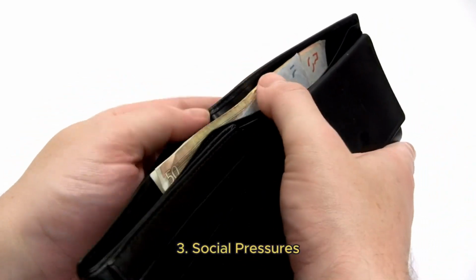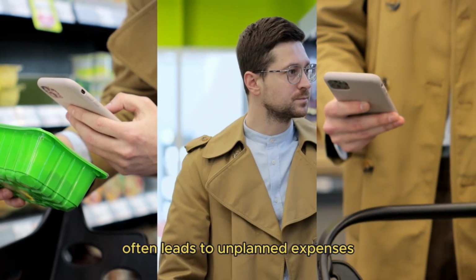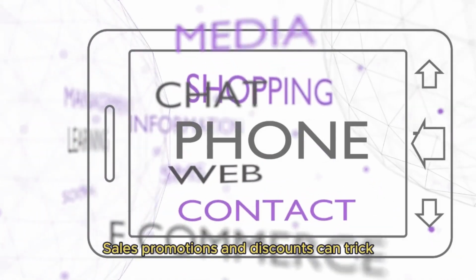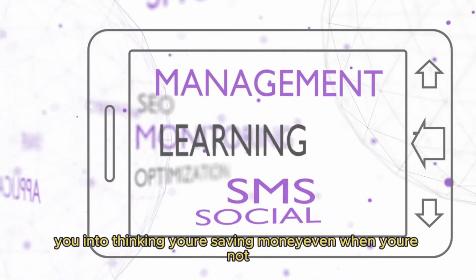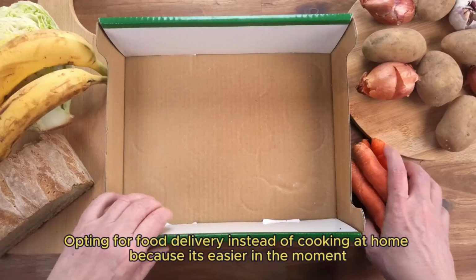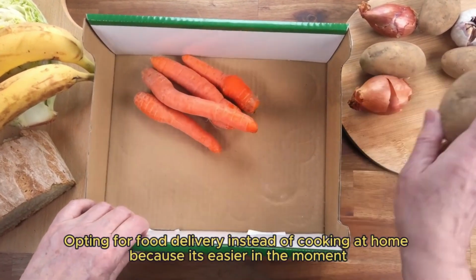3. Social pressures. Trying to keep up with friends or trends often leads to unplanned expenses. 4. Marketing influences. Sales promotions and discounts can trick you into thinking you're saving money even when you're not. 5. Convenience spending. Opting for food delivery instead of cooking at home because it's easier in the moment.